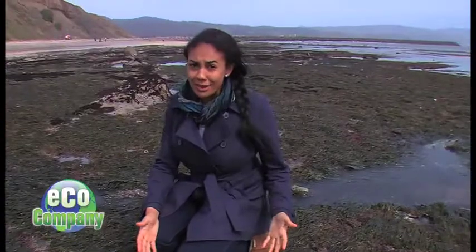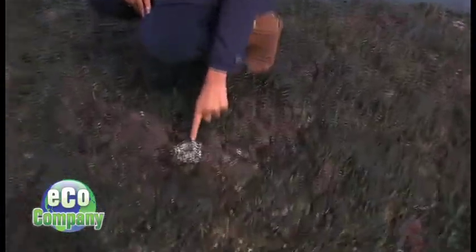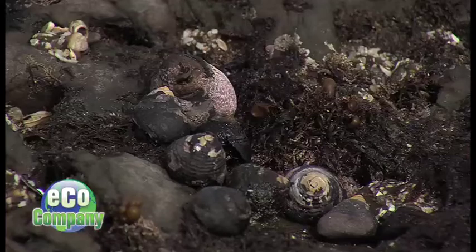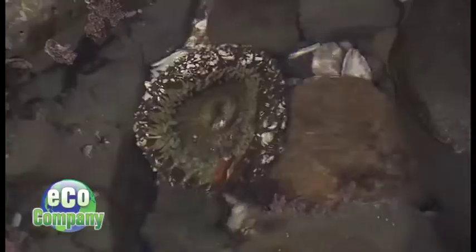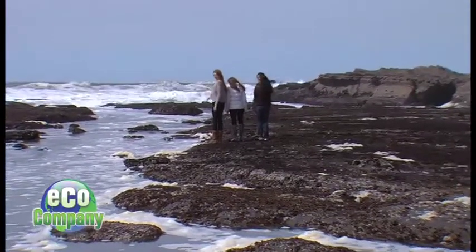Now, this may not look like it's alive, but wait till you see what happens when I touch it. All of these sea creatures are important to the ecosystem, the food chain, and climate studies. Here in the tide pools, we have a huge biodiversity, which is one of the biggest reasons why tide pools are so important. You also have a lot of indicator species that actually show when there is a change going on in the environment, because they're affected first.